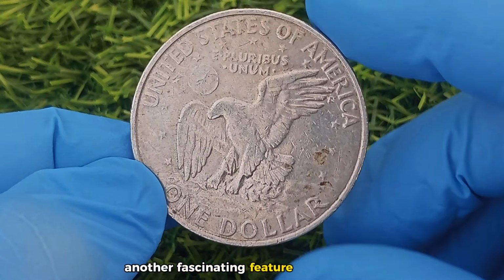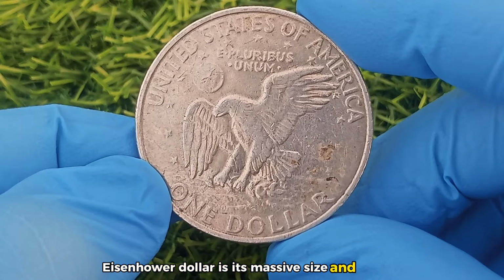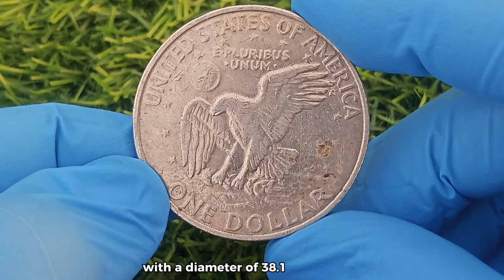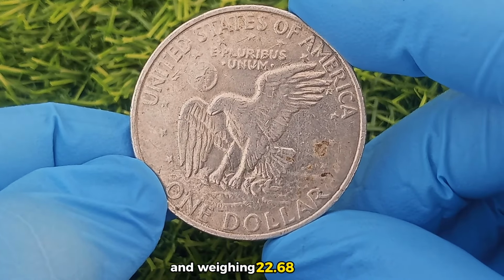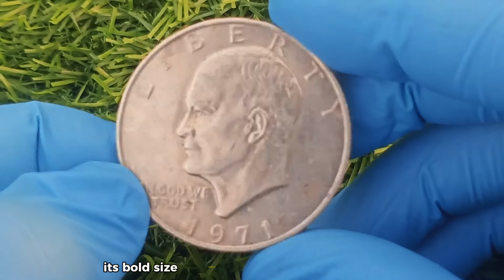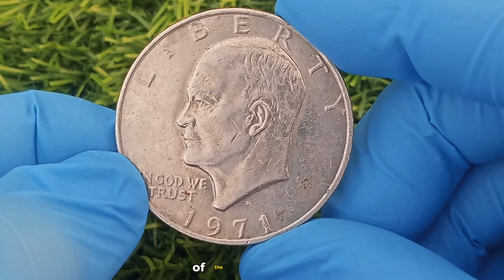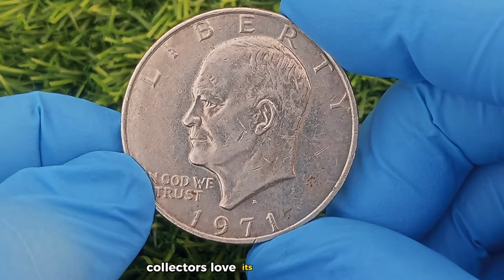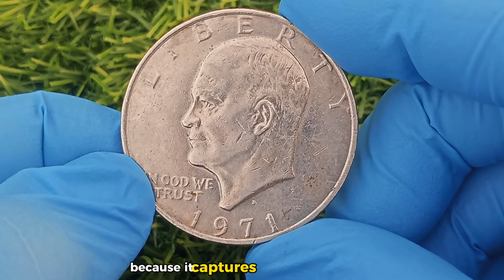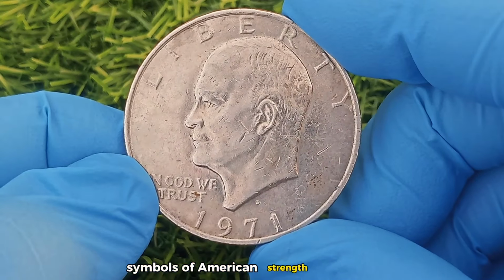Another fascinating feature of the 1971 D Eisenhower dollar is its massive size and weight compared to modern U.S. coins. With a diameter of 38.1 millimeters and weighing 22.68 grams, it stands out in any collection. Its bold size, combined with the patriotic design, makes it one of the most visually commanding coins of the 20th century. Collectors love its silver dollar feel, even though it's made of clad material, because it captures the spirit of the old Peace and Morgan dollars, symbols of American strength and pride.